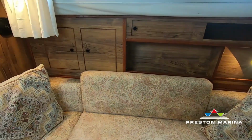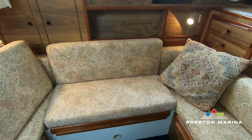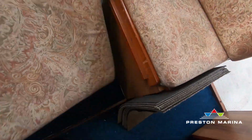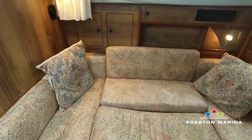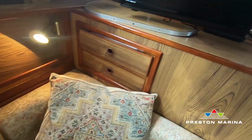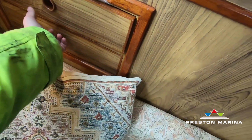And this dinette, obviously for dining, there is a table stowed in the fore cabin, which we'll see in a minute. That table can fit into this section here, and this goes on top of that table, which makes a double berth. You get the idea, I hope. So that becomes a double berth. You've got your TV station, and then stores and drawers all around. Plenty of that. So some manuals there and bits and pieces.